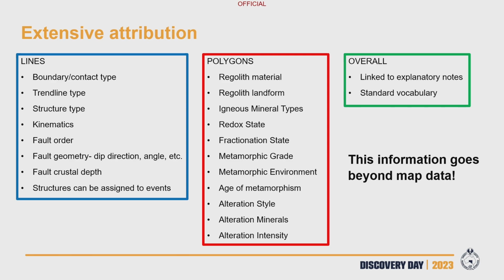This is just an example of some of the attribution we're now including. When you think previously, lines were generally, was it exposed, concealed, something about confidence, and usually what type. We've now got kinematics. The one-to-many relationship means you can actually have one structure and record every event, where previously it was just the one. There was a one-to-one relationship, one line, one row of information. We've now got a lot more than that.